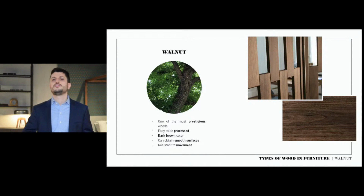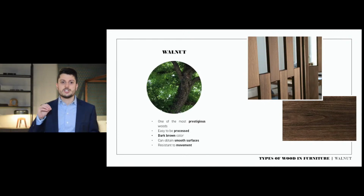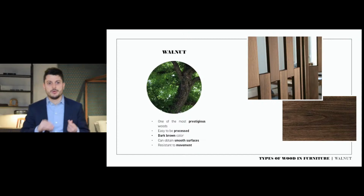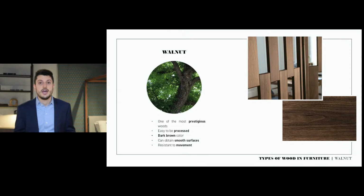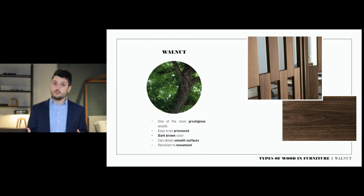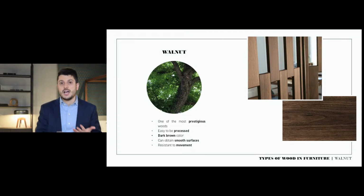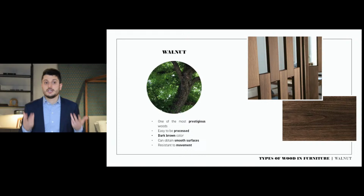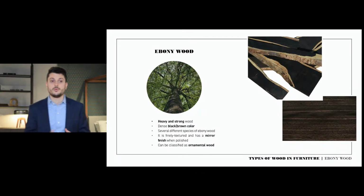It's considered one of the most prestigious woods. It has this dark brown color and these softer veins that make it absolutely beautiful. It's a wood that is very strong, very solid, very dense, and very resistant. With this wood, again, we can obtain smooth surfaces, and it is a very tactile wood that is perfect for furniture production.